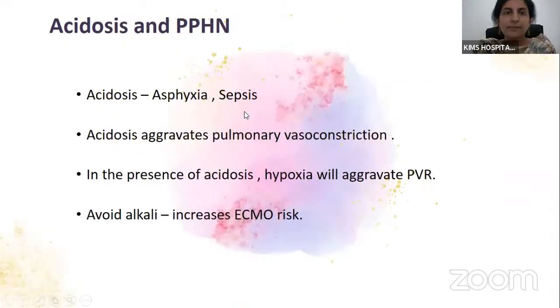Coming to acidosis and PPHN, acidosis is usually seen in a case of asphyxia or sepsis. Acidosis also aggravates pulmonary vasoconstriction. And in the presence of acidosis, if there is hypoxia, it will further aggravate PVR. So always avoid alkalis, especially in the presence of acidosis, because it increases the risk of ECMO.